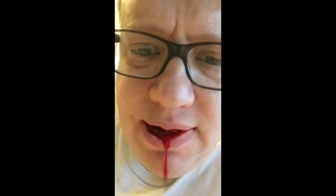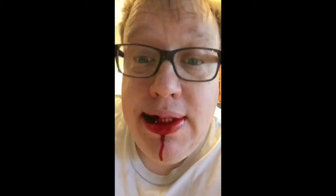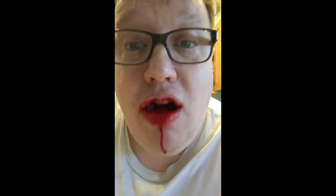So, I'm getting a coppery taste here. Yep. Definitely a copper taste, but you can also taste the taste of the fruit. I don't know, I'd say this is like a 6 or a 7 on a scale of 1 to what the heck.